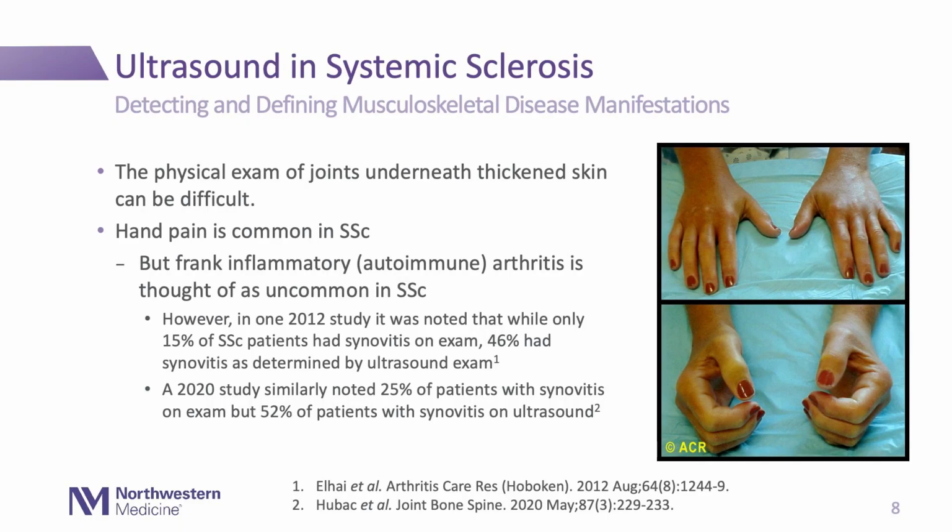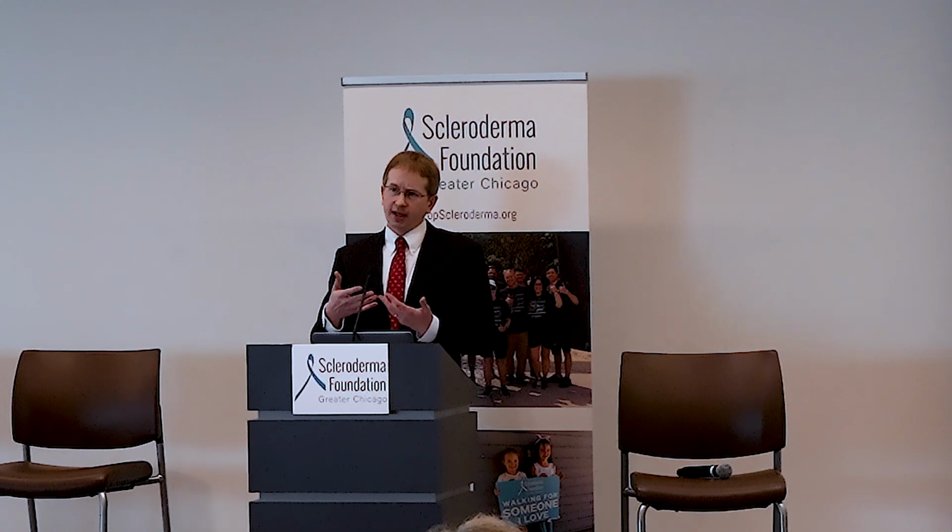So, to delve into each one of these briefly, musculoskeletal disease manifestations in scleroderma. The exam of joints in scleroderma can be difficult, particularly if the skin overlying it is thickened, or if the skin thickening has caused structural deviations. Even to your average rheumatologist who is well experienced in the exam, a scleroderma joint exam can be quite challenging. And we know hand pain is very common in scleroderma, and so hopefully, ultrasound can help us delve into this further.